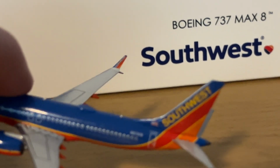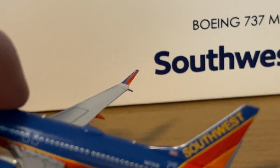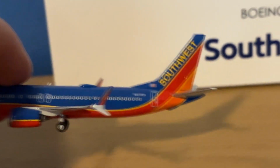NG's is kind of in the middle, you can tell there. It's kind of hard to see. It is more further up, but it is kind of in the middle. On the outside, it's even better to see. Gemini Jets gets it pretty much right up in the right. So I think Gemini Jets has done a slightly better job at that than NG.